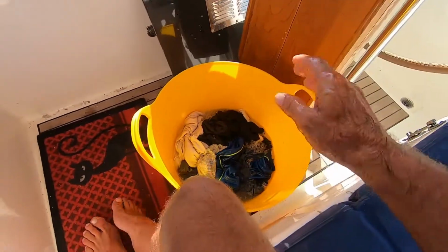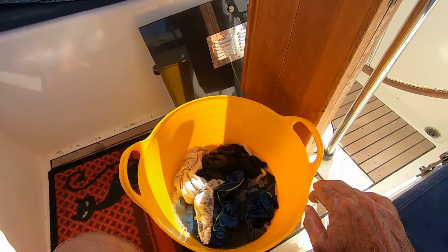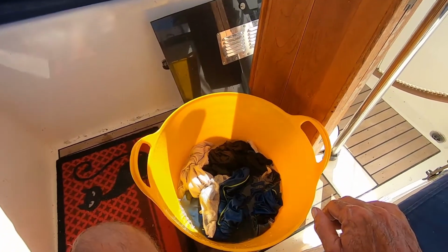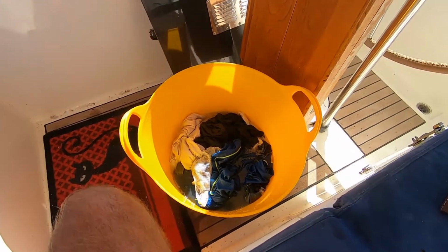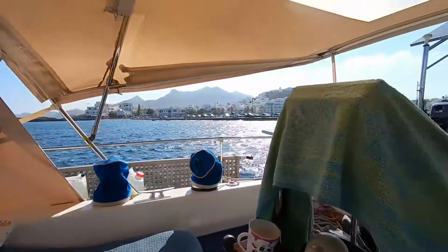And that's ice water, but it's not ice now, as our fridge has broken down. So we've got no fridge at the moment. So we're on our way to Turkey, so hopefully we'll get that fixed in Turkey, which is about a week away. So, anyway, meanwhile, this is still going on.